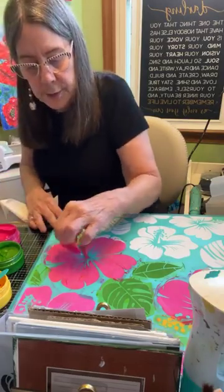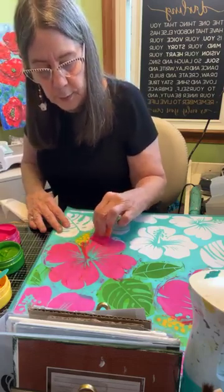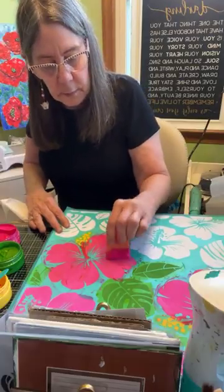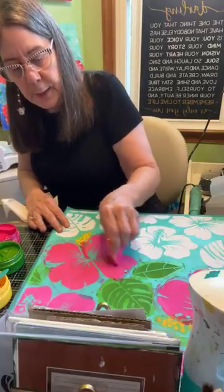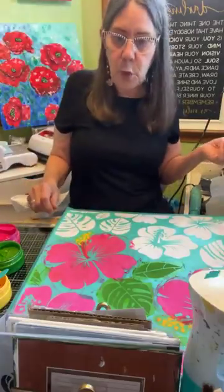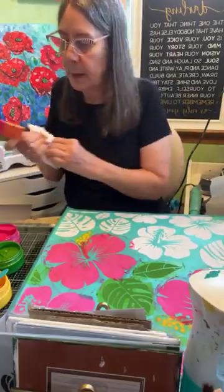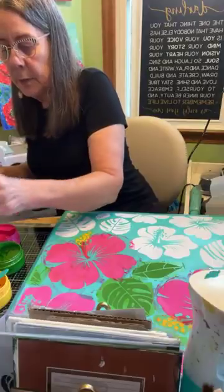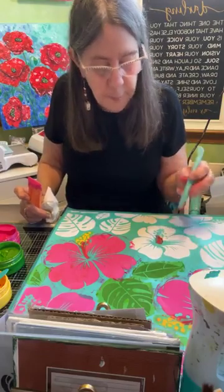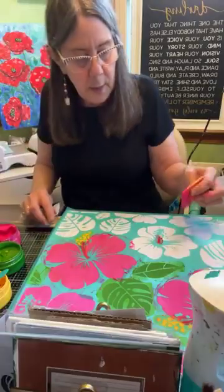Now, if y'all pay attention, you'll see me flip my squeegee back and forth in different directions so that I can get the best push on this. And then I want to take up any excess paste or ink. All right, and it looks like this one over here is going to be just a teeny tiny bit of red on the stamen. And the pollen is from a different direction, so I'm not going to really be able to do anything with that. All right, here we go.